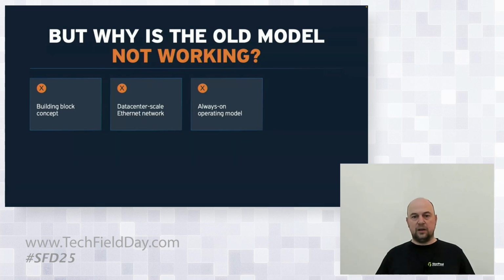Hey Boyan, go ahead. Why isn't the traditional array working within the building block concept of the data center? Why doesn't it work? Yeah, I mean, it seems like it works. It plugs into the top of rack switch and all that stuff, and people do that. It just has a lot of disadvantages, which are the ones I'm trying to go through now.